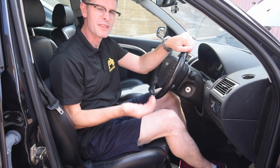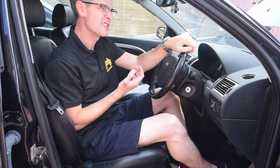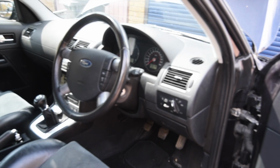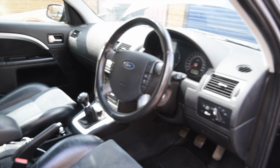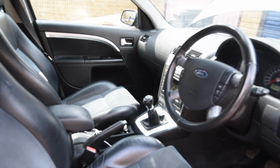As far as actually driving this thing goes, it's been great. It's a little down on power. I think it might need a turbo cleaning, but it accelerates smoothly. It's lovely on the motorway. It's getting good economy. And the gearbox is nice, the radio's good.